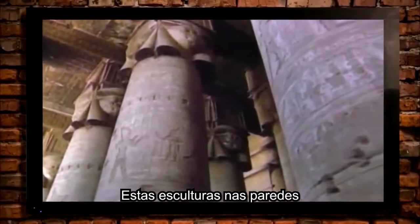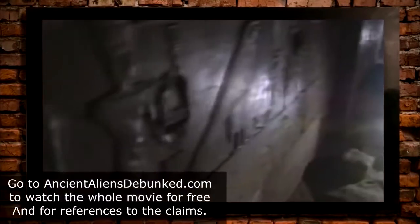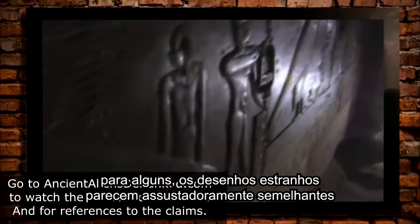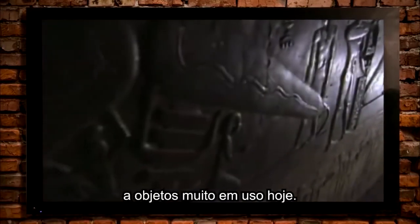These are carvings on a wall at the Dendera temple complex in Egypt. To some, the strange designs look eerily similar to objects very much in use today.